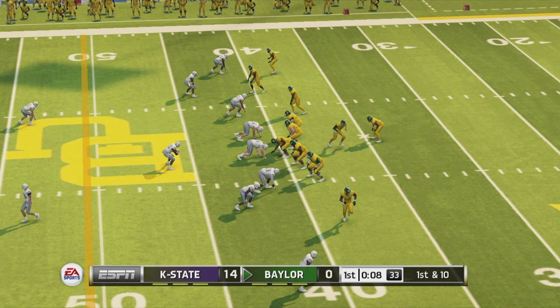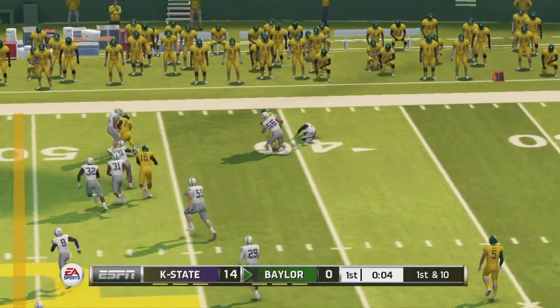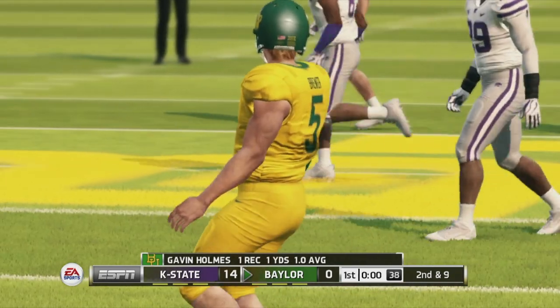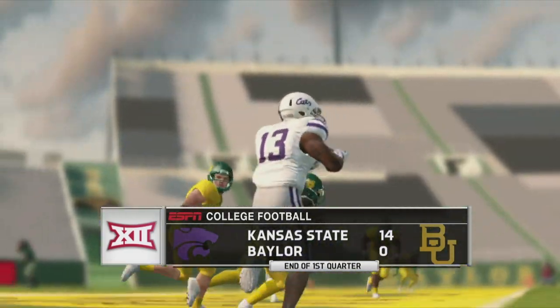Here we go. Fires it out. Tackle made at the 41. That play was going nowhere. Yeah, give a lot of credit to the defense here, recognizing pass and swarming to the receiver. We've played one quarter. The Wildcats lead 14-0.